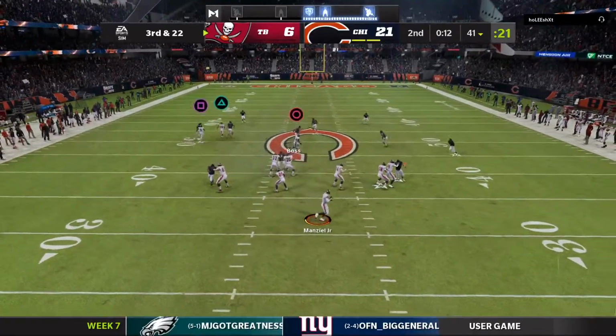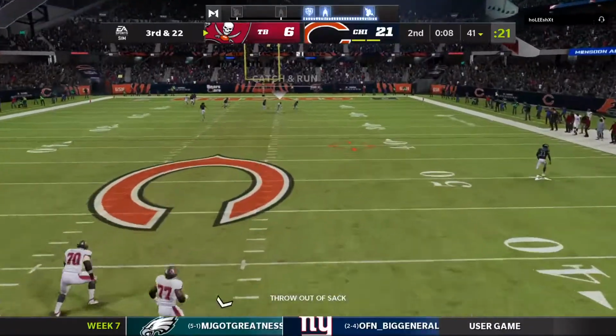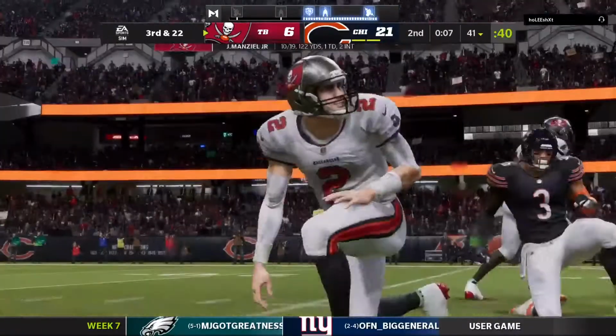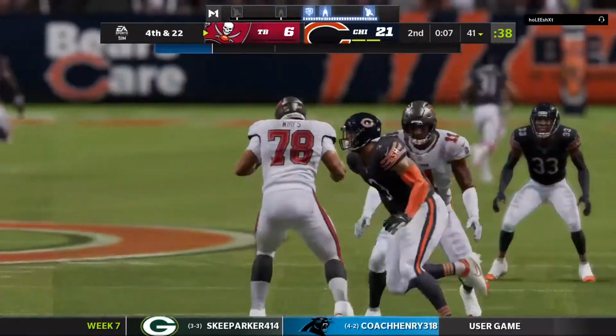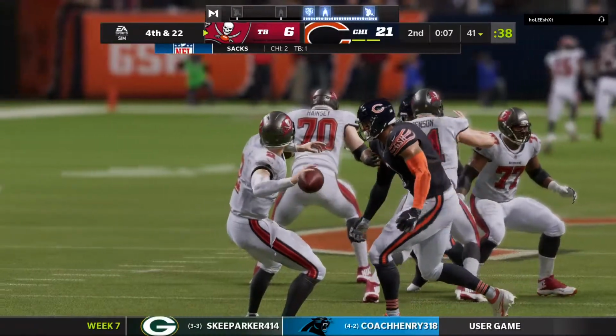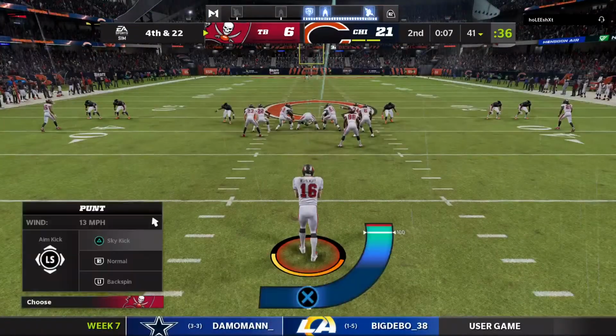Now on 3rd and long, they'll look to throw. And that is incomplete. 7 seconds remaining. Coverage was awfully tight there on 3rd down. They actually closed off all the passing lanes, forcing the incompletion and bringing up 4th down.